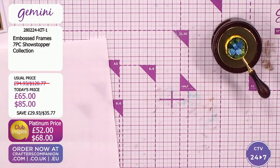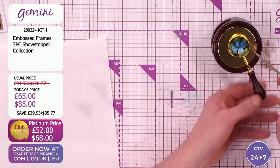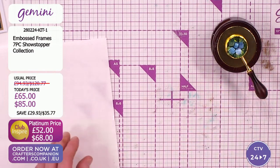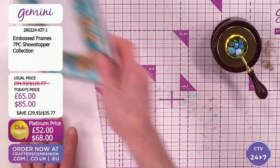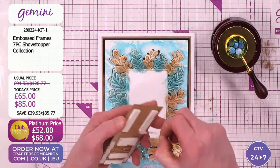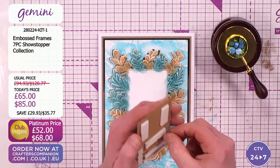I'm going to get my pokey tool just so that we can start to go. Already that's starting to go. And you can start to do a marble effect if you want to with some of the other ones. But what we can do is that's then going to go within the centre. So let's layer this one up to start with.